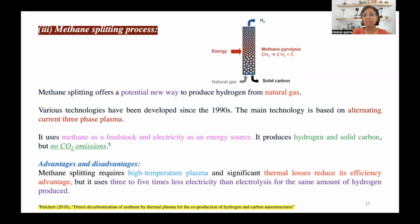Let's see the other advantages as well as disadvantages. This technique requires methane splitting via high temperature plasma. Because of the use of high temperature plasma, there is a chance of losses of thermal energy, due to which its efficiency decreases. This is a disadvantage. But in this process the energy source used is electricity, and around 3 to 5 times less energy is required than if we are using the electrolysis process for producing the same amount of hydrogen. So, due to the lesser amount of required electricity, this is more beneficial.